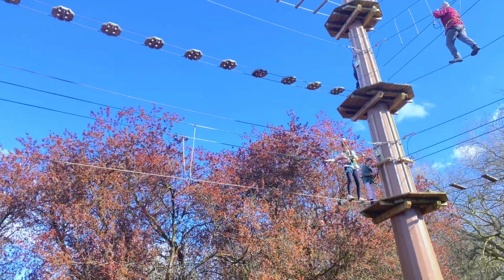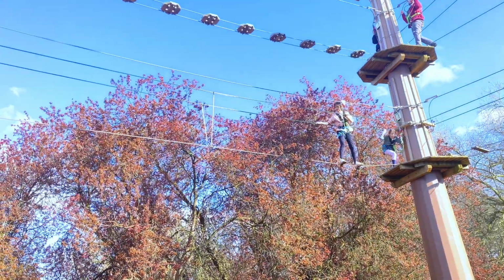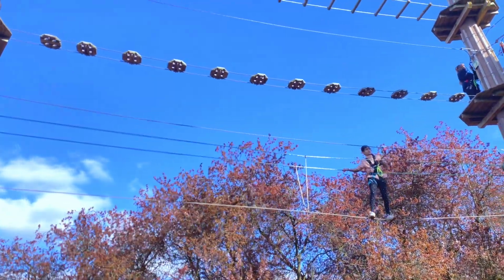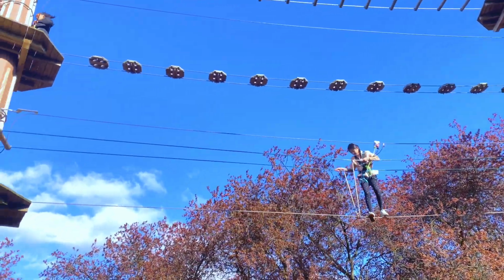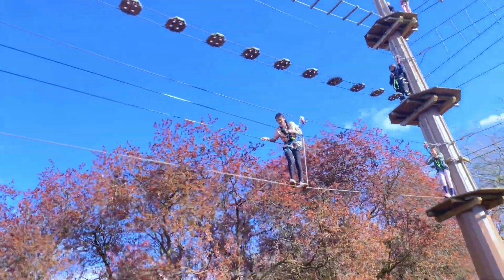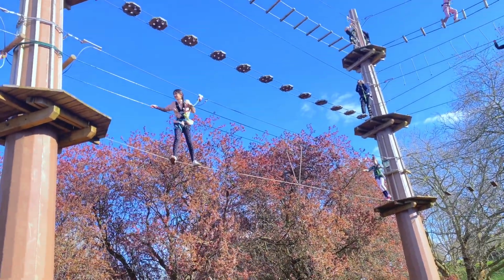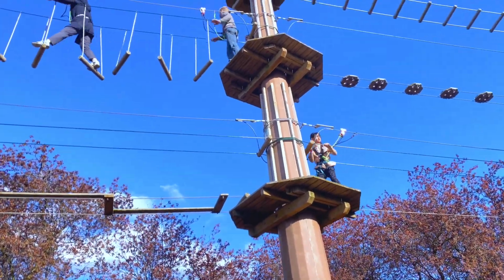So this is the platform that I showed you guys earlier in the video, and the obstacle above us is for adults, and there's another level higher than that, which is also for adults, and because it's just so high up, that's not for kids. As you can see, the highest one above us has different obstacles, and I think it has the most difficult obstacles also.